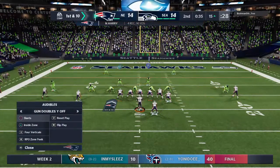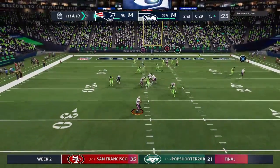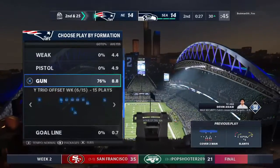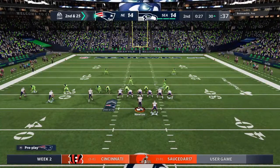That one good for 13 and a New England 1st down. And the Patriot 1st down. Newton on 1st down. And a big loss here as he's taken down. The Patriots will take their 3rd and final timeout. 2nd down. As they'll stop him with 27 seconds remaining here in the 2nd quarter.